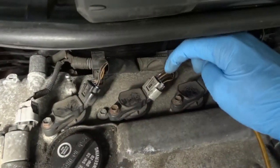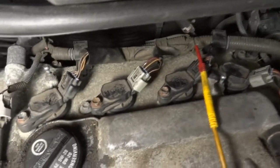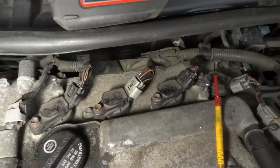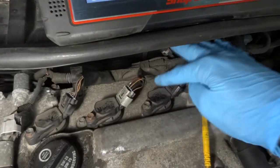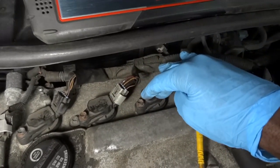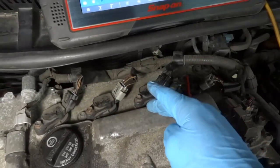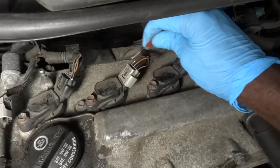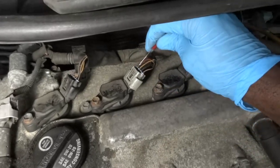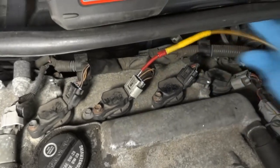Let's start with this first wire over here, this red wire, because this is the cylinder that's misfiring, okay? So now we're just confirming that the ignition coil is good. If everything on the wiring checks out okay, our problem is just the coil, okay? Remember, when we swapped the coil, now cylinder number 3 is misfiring, okay? So we want to make sure that the coil is receiving everything it needs to work. So we're going to back probe this wire first. So that wire is back probed.